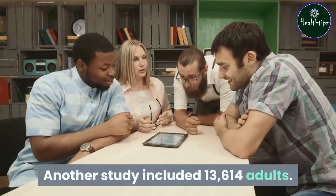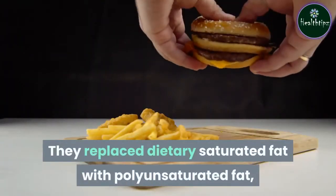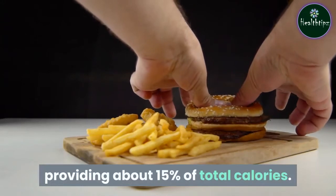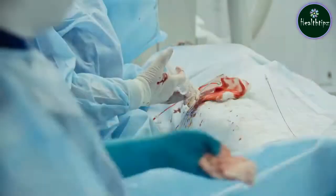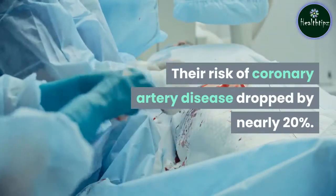Another study included 13,614 adults. They replaced dietary saturated fat with polyunsaturated fat, providing about 15% of total calories. Their risk of coronary artery disease dropped by nearly 20%.